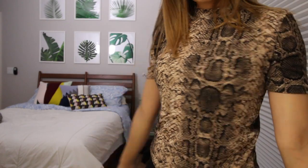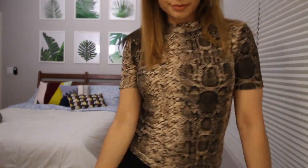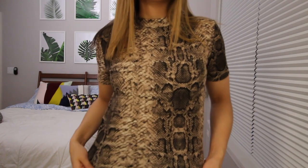It comes in this mesh stretchy material, but it's not sheer at all. You can wear it with just a bra underneath and it's not gonna show anything. Short sleeve, a little bit of a higher neck. I think it's so cute tucked into some jeans or even a skirt, but I love this one. And this one was on super sale. I got it for $12.99, so that's a really good deal for this guy.